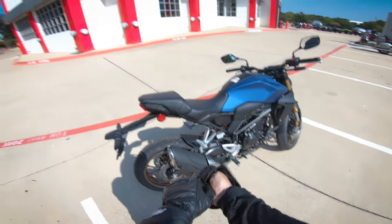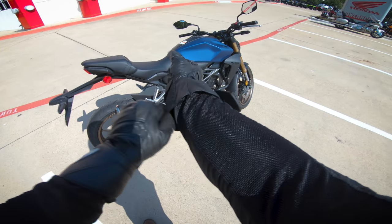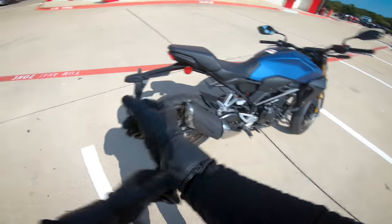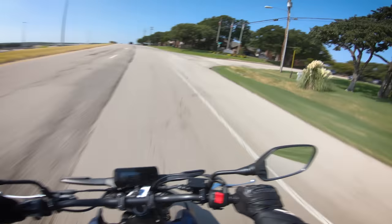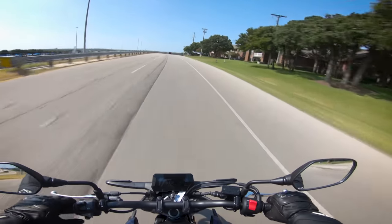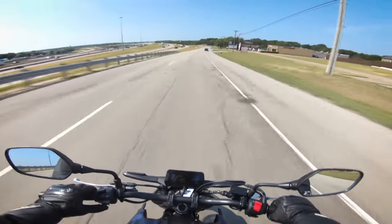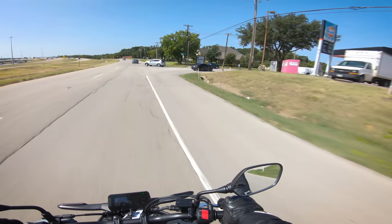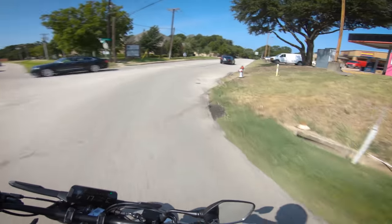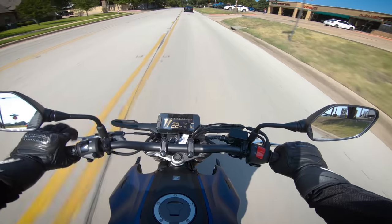It sounds really good. I'll give it that. Like, pretty damn spectacular here for a little single cylinder 300. Oh, this feels really good. Oh my goodness. Okay, the only thing that I'm gonna continue to not like about these Hondas is that they put their turn signals in the wrong location. Otherwise, this is gonna be a fun one, I can tell.